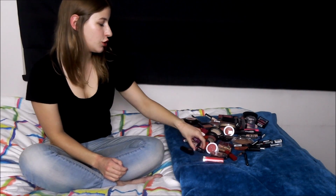Then I have these two other NYX lipsticks. This one is a matte lipstick in Sweet Pink. I love the matte formula. I honestly want to get more of these, and I love the colour of this one, so keeping that. And then this one is the butter lipstick in the shade Hunk. This comes out a lot lighter than it looks in the tube, but I do like the formula and I like the colour that it comes out as well, so I'm going to keep that one too.